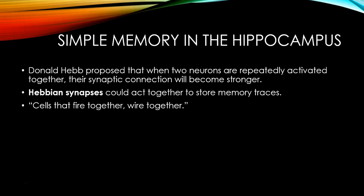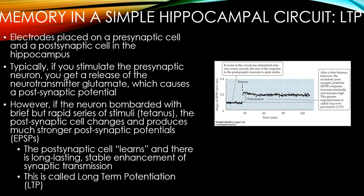Now, what about in humans? We're going to talk about the hippocampus. This is a very important brain area when it comes to memory. And there's a researcher, Donald Hebb, who proposed that when two neurons are repeatedly activated together, their connection will become stronger. And we call that a Hebbian synapse. Maybe these types of synapses, two neurons that are repeatedly activated together, could be a way that we store memories in our brain. And the idea here is that cells that fire together start to wire together.